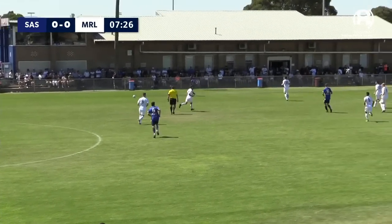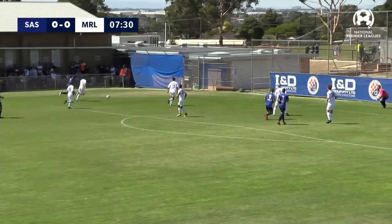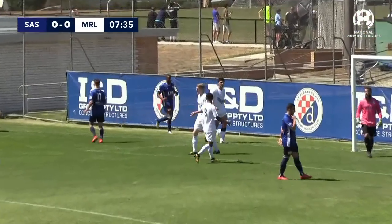Jordan Wilkes on the ball, looks for Deji Omoboye. Looking to use his pace, goes down the left, looking to cut it back in, and it's out for a corner. Dynamo ball.